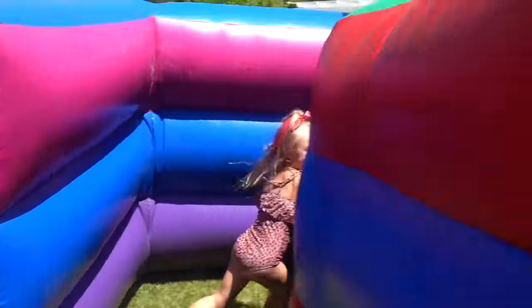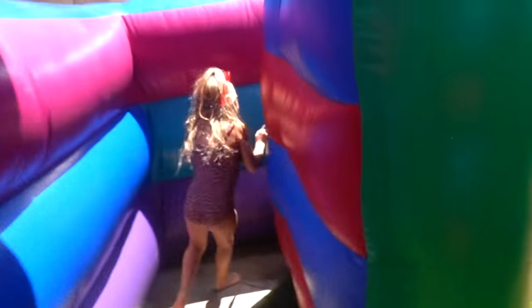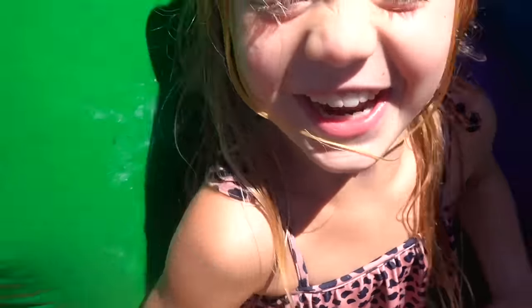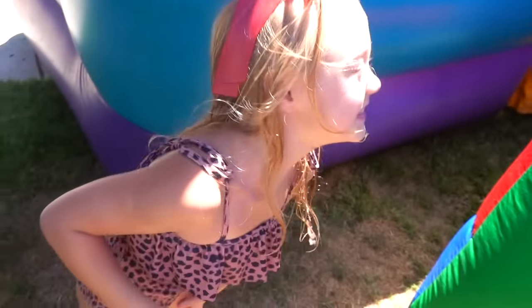There she is! I found her! There she is, guys! She's right there! Gotcha! Get her! Okay, now it's our turn to hide. Do you want to hide with Posey?